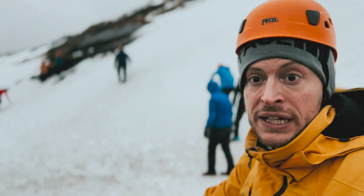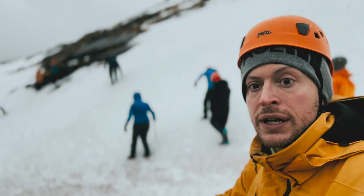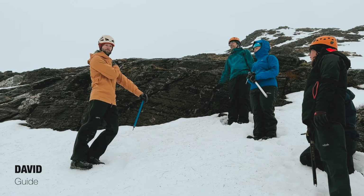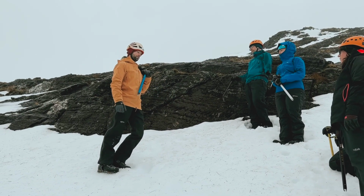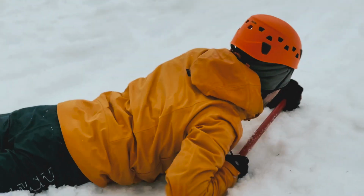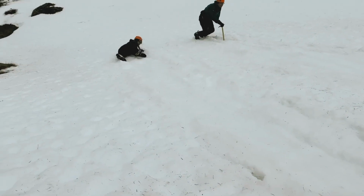Learning some skills on mountaineering. Now what we're learning is how to stop when we're falling on the snow. Come up my arm and I'm going to get into that shoulder. I'm going to bring the ab into that shoulder. Nice!